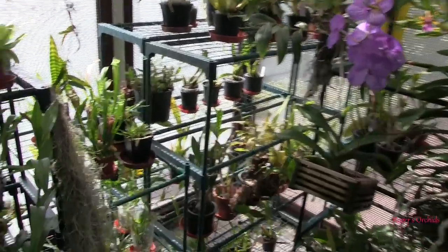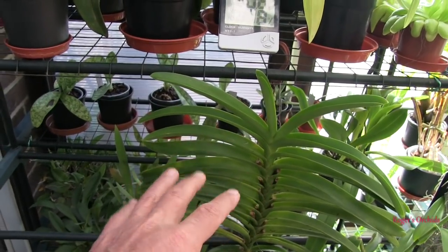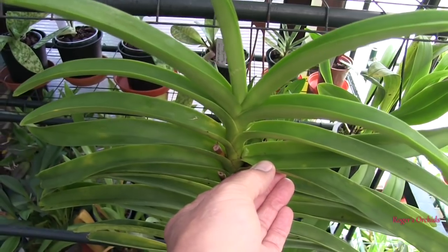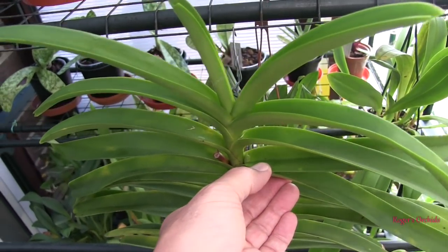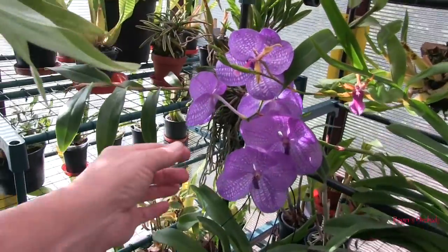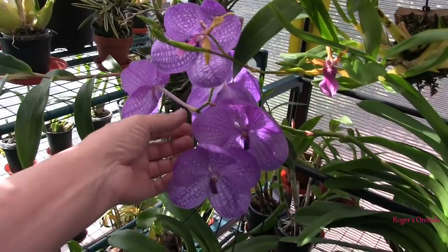Oh, and the other thing I noticed, the orange Vanda, both the spikes have gone now, but I've got a new one coming, so it's going to be back in bloom in the not too distant future. And as we saw with the big purple one, these blooms are dropping one or two a day now, so they're not going to be around much longer.